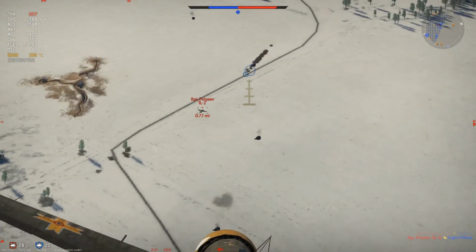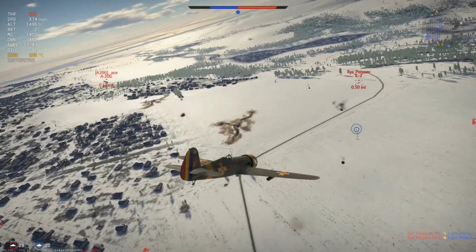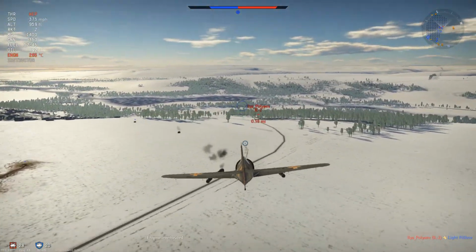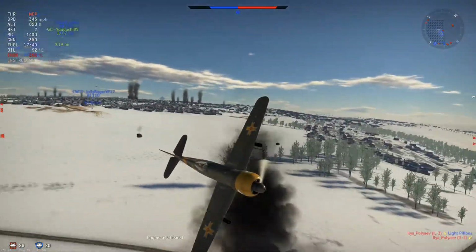This should be, that's an IL-2M. Oh, fuck. Okay, that's annoying. Oh, shit, there's the lockup. And he did that to deny the kill, you fucking wanker.